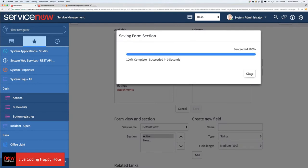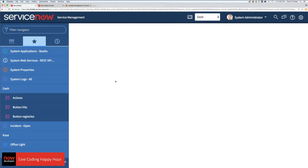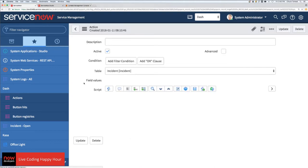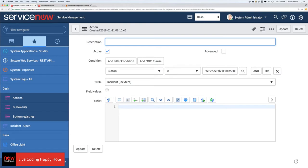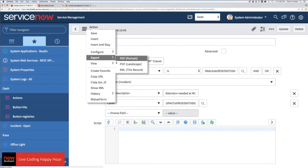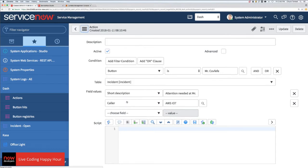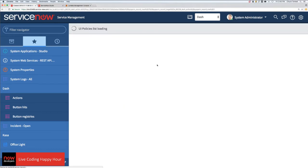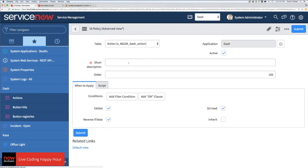And obviously we don't want the script field on the form when we're not in advanced mode. So a quick UI action would be, or UI policy would be very nice here to show the script only if it's advanced. So let's do that. We can do that in about 30 seconds, right? Configure, UI policy. I think it's going to have to do two things. It's going to have to hide the other stuff too, the table and field values.